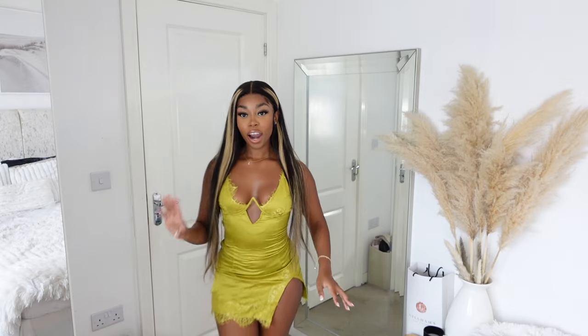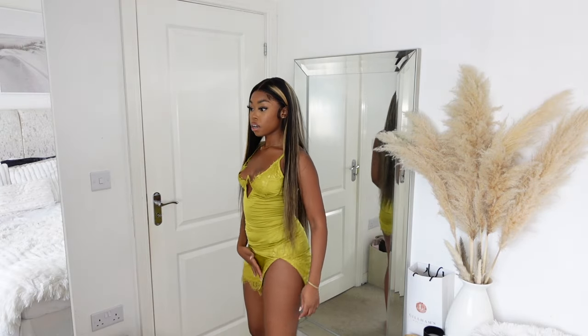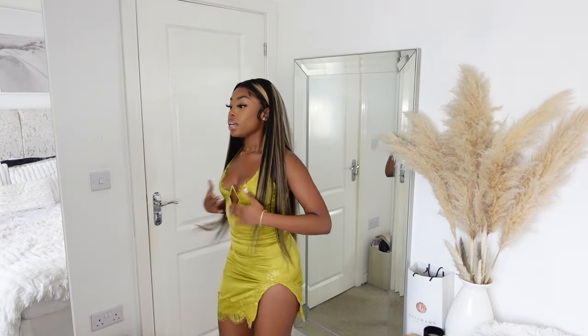Party people, this dress is okay. It's not even the length that I'm concerned about, it's the slit. But at least with the slit, you can't really see anything. However, it is tight, but it does fit how I thought it would fit. It is kind of cute.